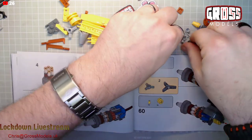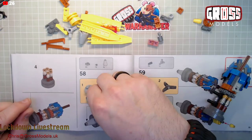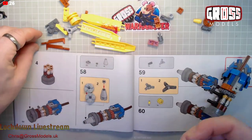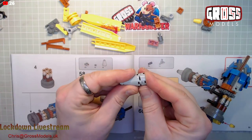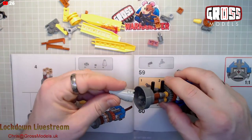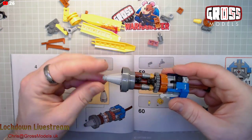We'll find out. Two of those. One of those. And one of those. Good, because I've only got one of those. That goes on the top. They go together and then underneath. And that goes onto there. And that will stop all of that from falling off as well.